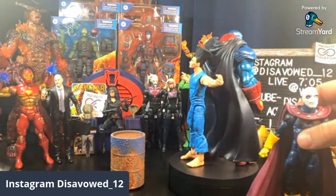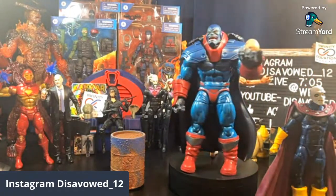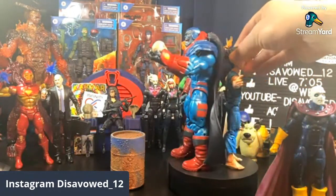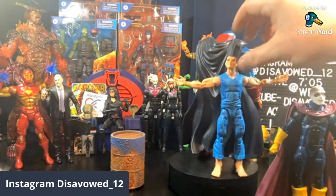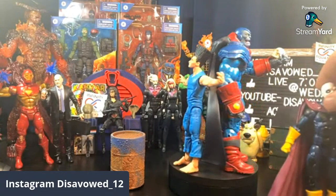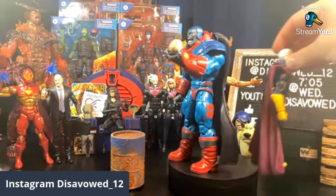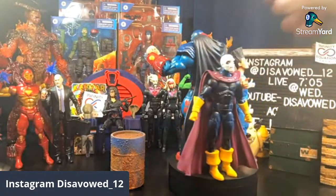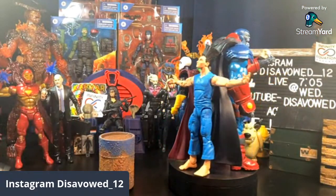If you want to see Morph here, I doubt I can fit them both on the little rotating base, but I'll try it. I'll fail miserably, knocking them all over to hell. Let's slide him over. Is it going to work? Are they going to fall? I don't know if they're going to fall. Morph is at Ross right now, by the way. Oh, the cape's going to jam us up, isn't it? Oh, we got it. So if you're looking to add to your AOA collection, everybody, check out your local Ross.